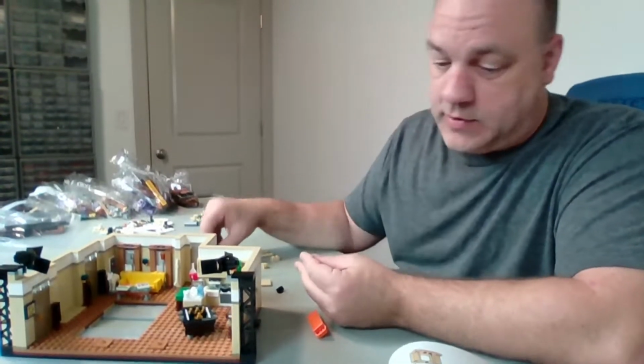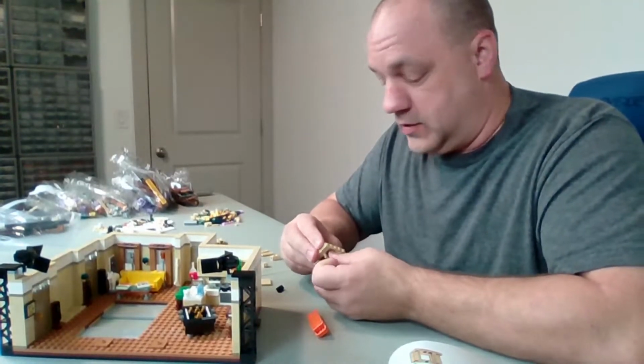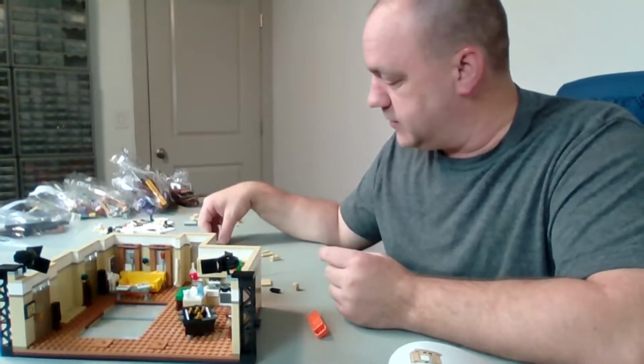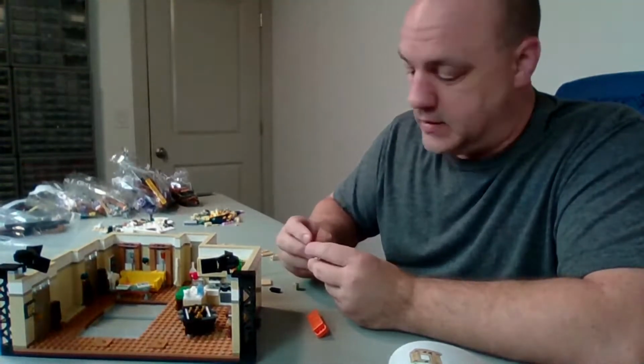And to be honest with you, if I didn't have my Bricklink store, I don't think I'd be able to buy even half the Legos I do. So I can definitely understand that. But I think it's going to be a great set.